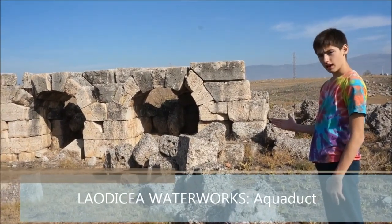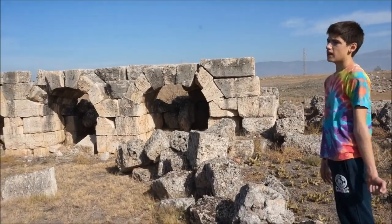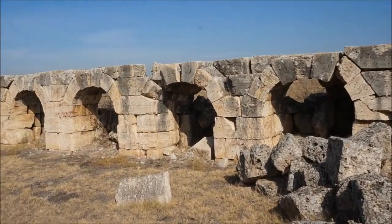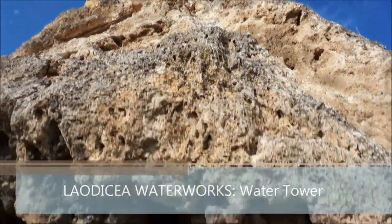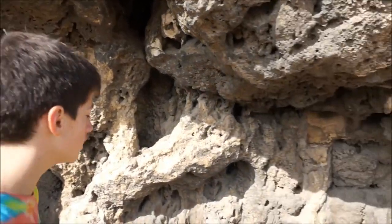This is an aqueduct. Water from Pergamum or Smyrna would come here, but by the time the water comes here, it is lukewarm. This is a 16-foot water tower, and the water would be pumped all the way throughout the city with these pipes.